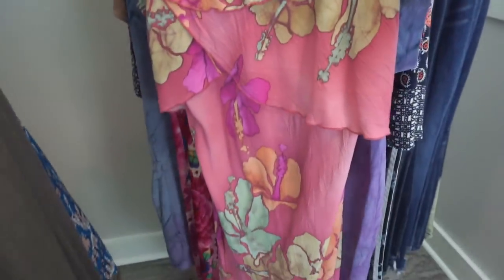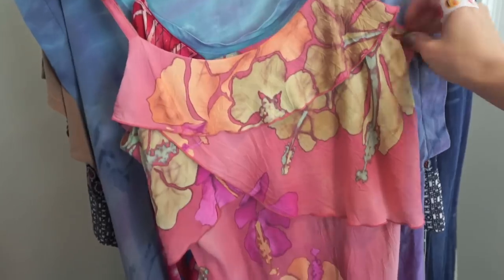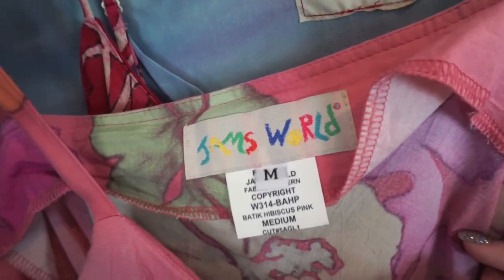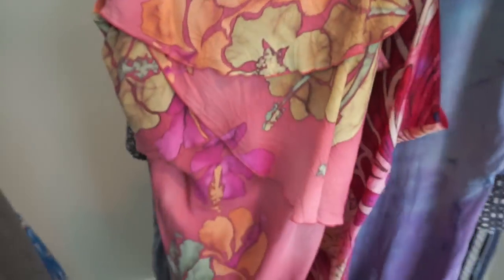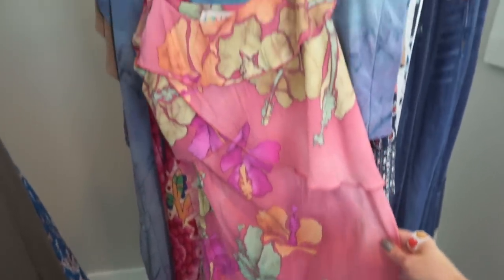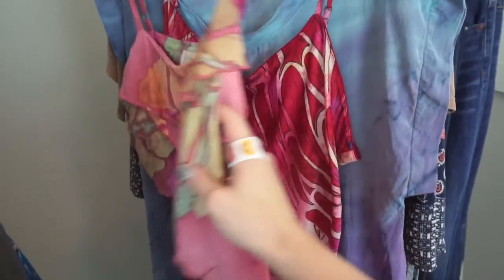This next dress is a Hawaiian looking layered sundress, and it is by Jams World, which is a Hawaiian company. They are made in the USA and they just make great printed pieces. So this is a hibiscus floral print. I just thought that was fun. I'll probably list it at $45 or $50.